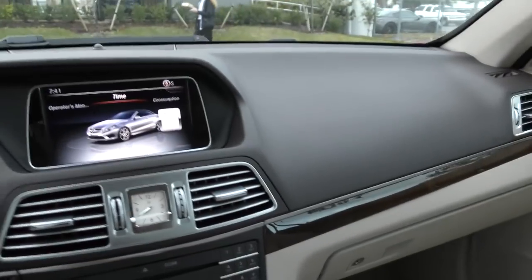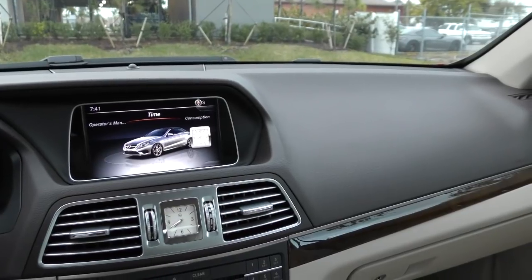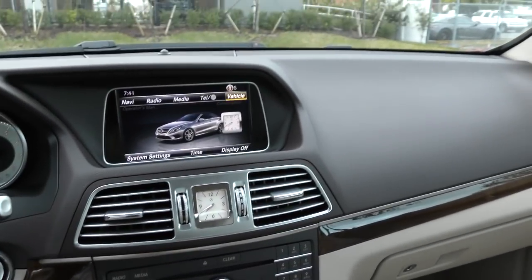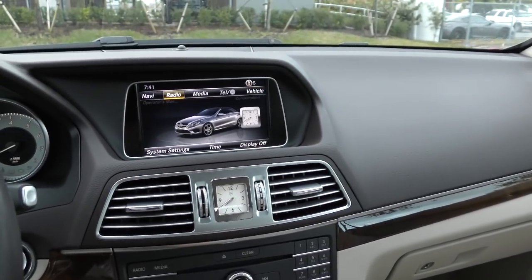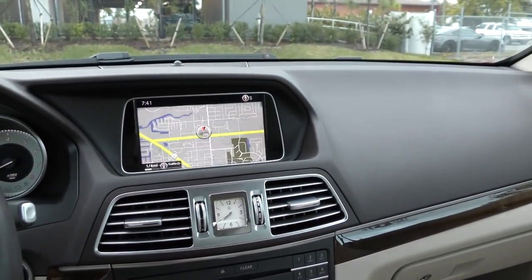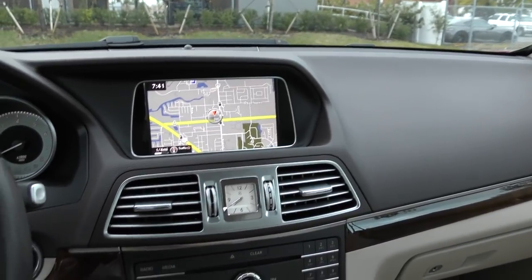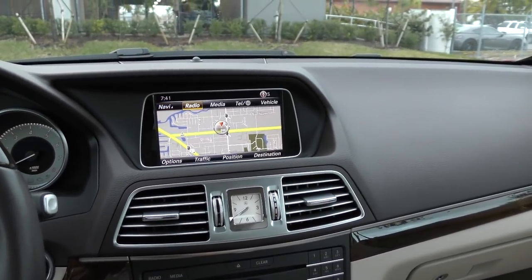Okay, over here you've got Mercedes-Benz Command Unit, Cockpit Management and Data System. That gives you a ton of info. Nice modern infotainment in this car. Much better than in the earlier 212s. That gives you your navigation, which can be voice programmed, and it's a lovely screen. I want to say a 7-inch screen in this car.